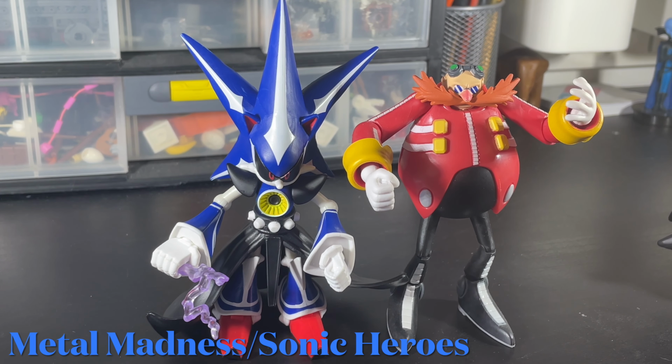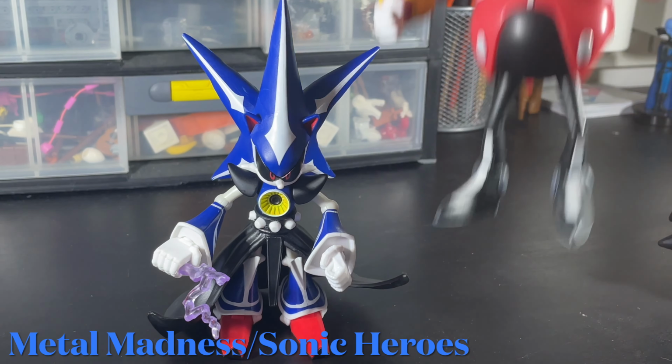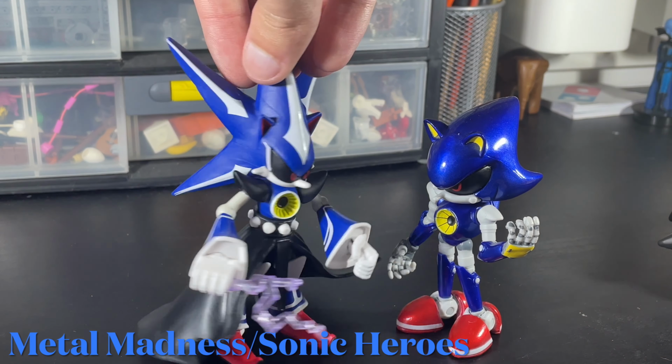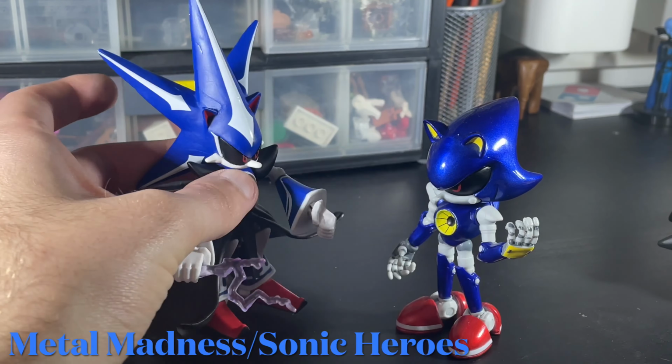Pretty good, actually, scaling-wise. I would love for them to do a 2.5-inch Neo Metal Sonic figure. I bet they will. They've got to do one eventually, but yeah, here he is. And then, for old time's sake, here he is compared with a Metal Sonic that I recently got, the more metallic version, which I'll be using in my Sonic stop motion series, Sonic Overdrive. And you can definitely see the height differences with the characters. So, yeah, awesome.